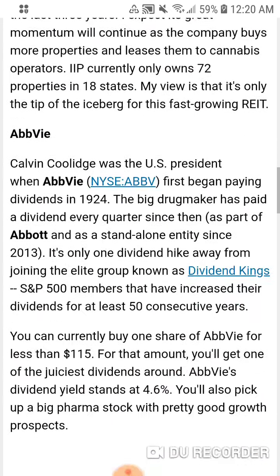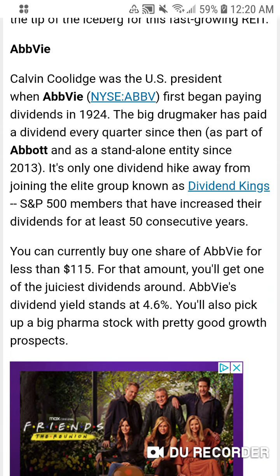So next, we're looking at AbbVie, and this is one that I personally have a huge stake in. I have 60 shares, and the stock's been up like crazy. So let's take a look. It first began paying dividends in 1924. The big drug maker has paid a dividend every quarter since then as part of Abbott and as a standalone entity in 2013. It's only a dividend hike away from joining the elite group known as the Dividend Kings.